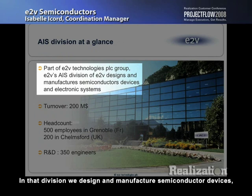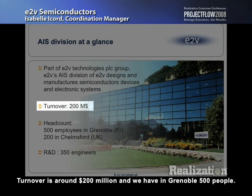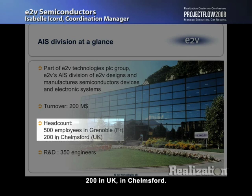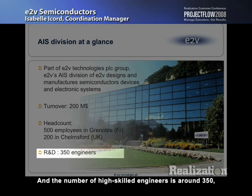In that division, we design and manufacture semiconductor devices, so very small dies, and also electronic systems. Turnover is around $200 million, and we are 500 people in Grenoble, 200 in UK, in Chelmsford, and the number of engineers, high-skilled engineers, is around 350, so it's a large number of engineers and a complex organization.